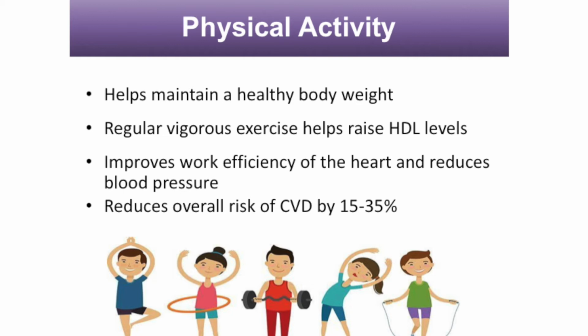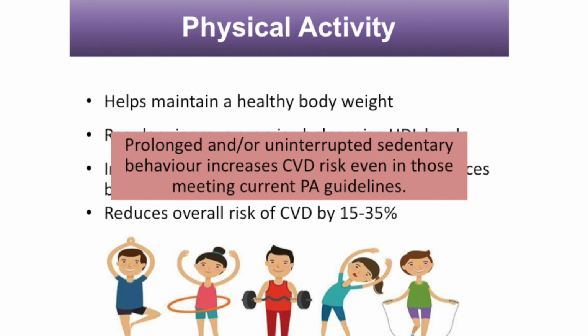And what's more interesting is newer research is coming out. It's not only about physical activity, so you can get your physical activity, but it's also about prolonged or uninterrupted sedentary behaviour. So for all of you sitting there, if you've sat for the majority of the day and haven't done physical activity, or sat for the majority of the day, but you've got your physical activity, your 30 minutes in at some point, you're actually increasing the risk of CVD. So we need to be active more, and maybe that's small bouts of activity more so over the day.